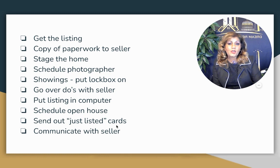Send out just listed cards to the neighborhood. I would send out just listed cards, not just to the neighborhood, but to maybe all your friends and family. You just never know who is actually looking. So send it out to everybody that you have on your list, on your email list, sending it out to everyone.